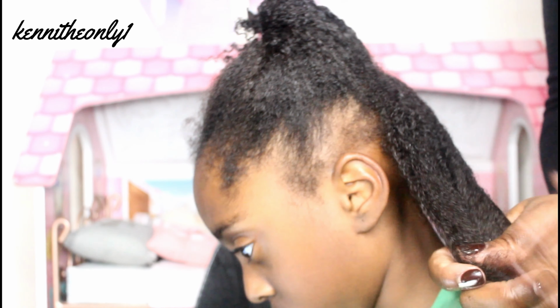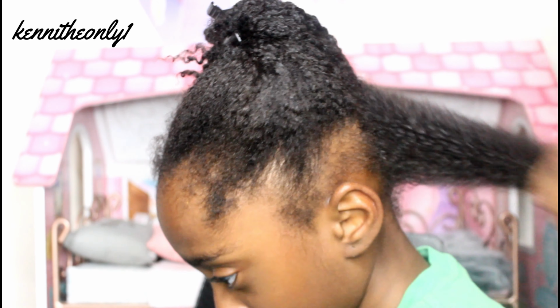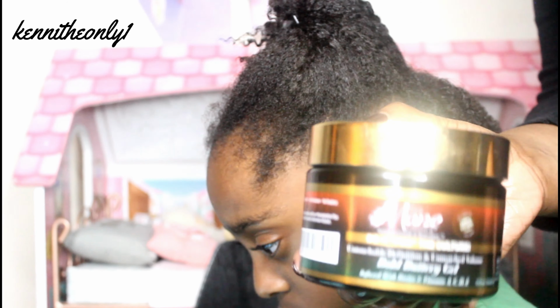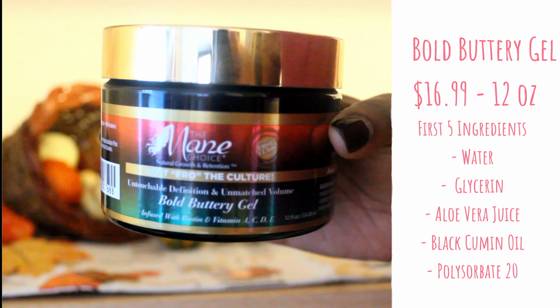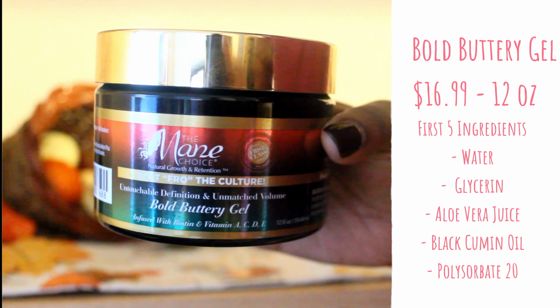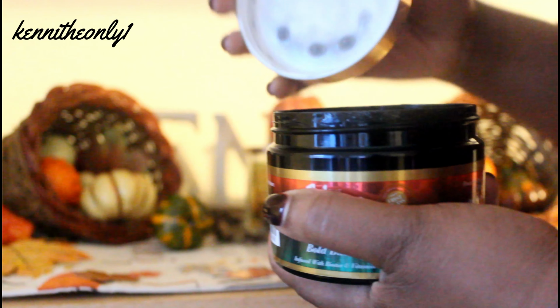So I've distributed through the hair, and the next product I'm using is by Main Choice. It's from the Do It Fro the Culture line. So this Bold Buttery Gel is for Afro textured hair, and the first 5 ingredients are water, glycerin, aloe vera juice, black cumin oil, and polysorbate 20.